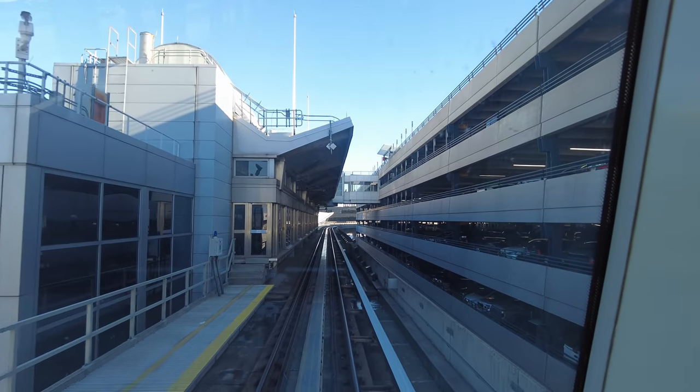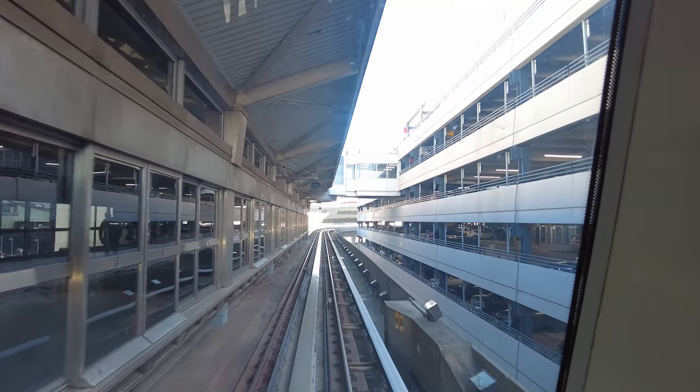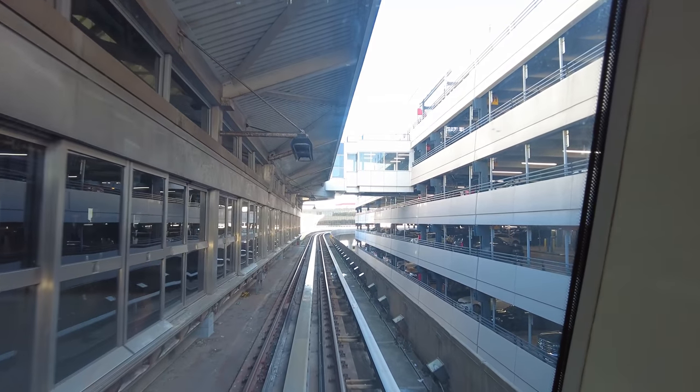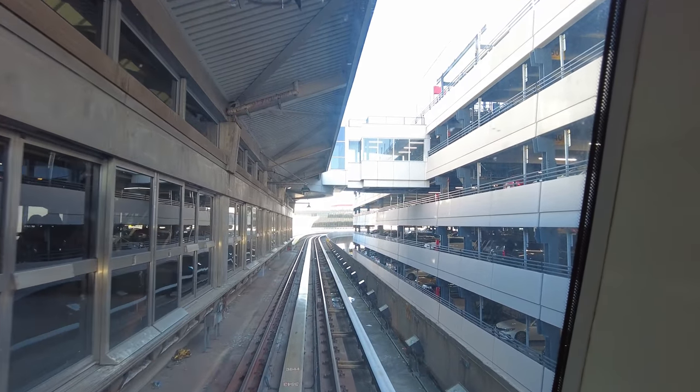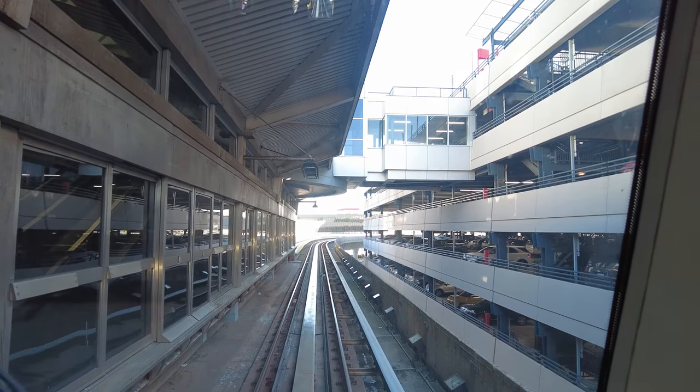We are arriving at Terminal 5. Please take your belongings. Alright, so this is where we need to get off. And once again, this is the only terminal in the airport that has the buses.